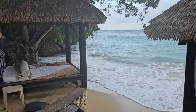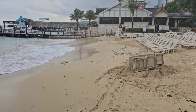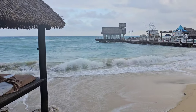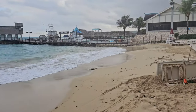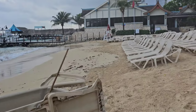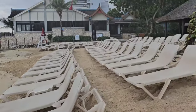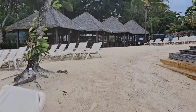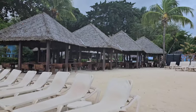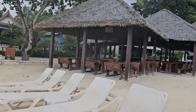These are the beach cabanas that you can rent. They come with your own butler. I believe it comes with a massage as well. And they will bring you food, lunch, snacks, whatever you want. And you've got a gorgeous view of the ocean, obviously. Lots of chairs down here. Unfortunately, other than the cabanas and the ones with the eggshell on the side, there's not a lot of shade on the beach side.